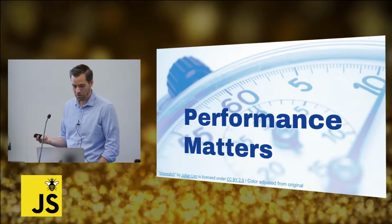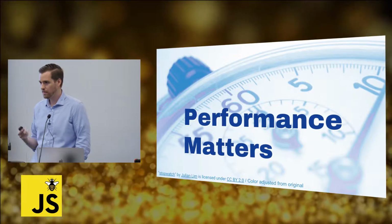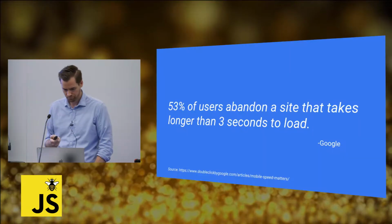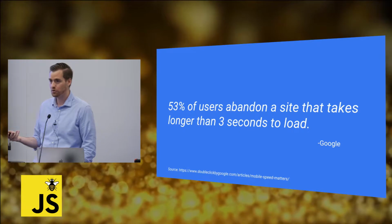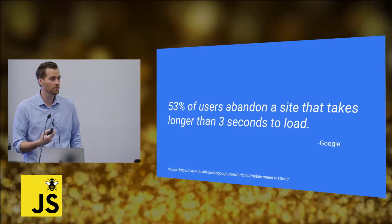So it's really slow. And so we've got to figure out how we get really great performance on these mobile phones. And the amount of JavaScript that you're sending down to the phone directly impacts how long it takes for your site to load. And hopefully everyone has heard of these quotes that Google has released, which is 53% of users abandon a site that takes longer than 3 seconds to load on their mobile phone.